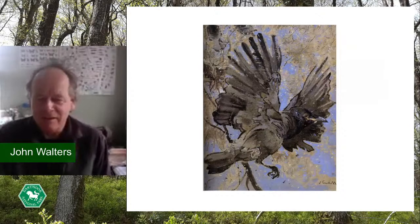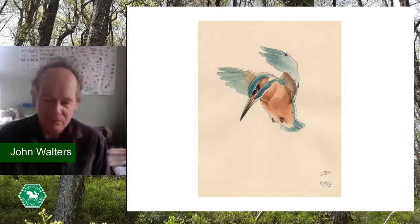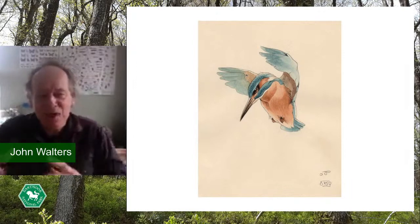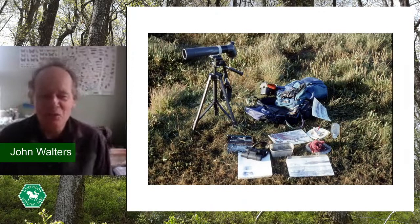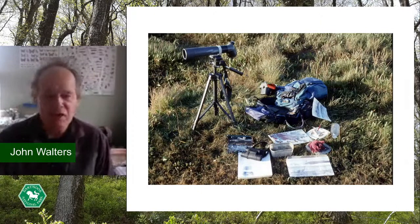And Talbot Kelly, who's a master of line, just very, very simple, just simple ways of painting. So when I'm painting out in the field, I just use a basic kit, anything that has to fit in my rucksack. So I've got some watercolors, a little paint kit, some pencils, I've got a telescope here, so I'm probably on the estuary drawing some birds.